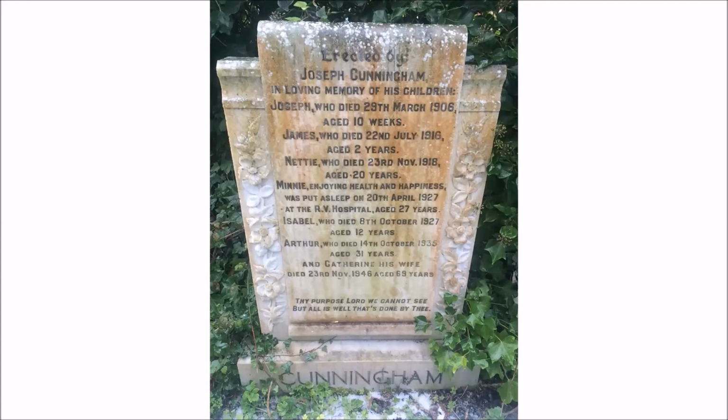He said that it could have been they were experimenting in operations using iodine, I think it was, can't exactly remember. And Minnie was given too much, whereas there are other theories that she was actually given this at a party. So I don't know which is true, but sadly it led to her death at a relatively young age, 27, in 1927, 20th of April.